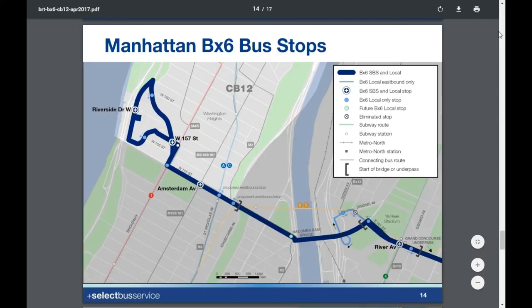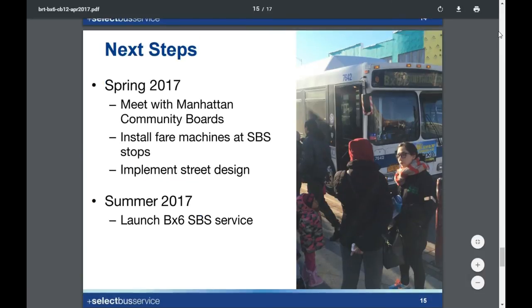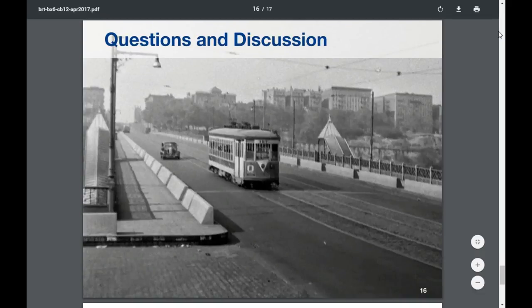Before SBS transition, the Bx6 is all local, no limited. After Select Bus Service transition, there is the Bx6 SBS, which stops only at SBS stops, and the Bx6 local, which will stop at every stop. So not only is the Bx6 still going to have its local counterpart, we'll also have an SBS counterpart added to the route as well. And that is your future service plan.